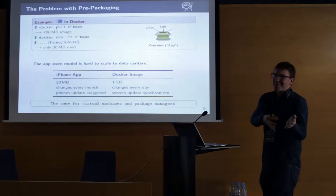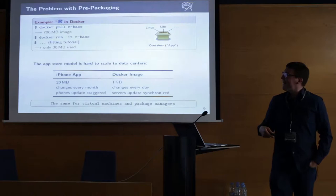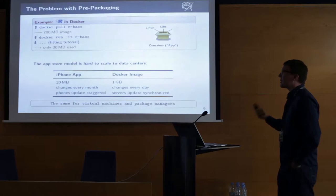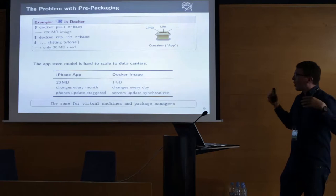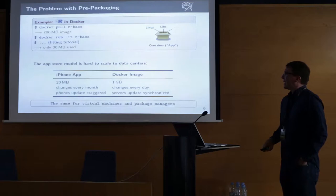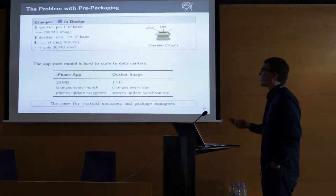That kind of app store model works very well for mobile applications. And it is great for the developers, but it's hard to scale to data centers, where images can easily reach a gigabyte, maybe 10 gigabytes. They change every day for a running experiment. And also, when we start distributed workflows, all of our servers need the same software at the same time. So we have really bad timing and a problem with flash crowds. This is an example with Docker, but you can replace the word Docker by a virtual machine or Debian or RPM packages. Essentially, the problem is when we package too much.